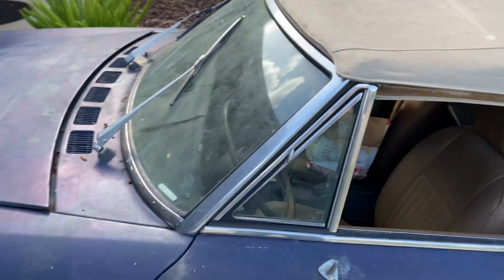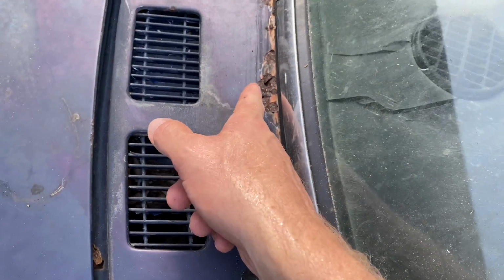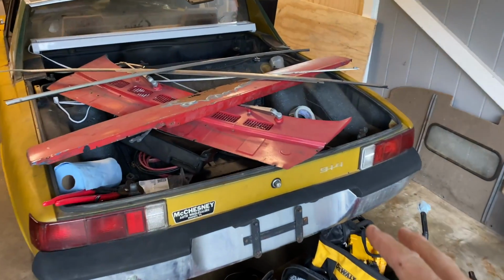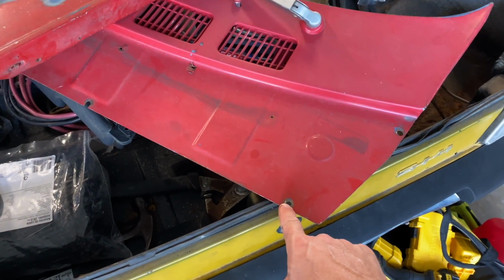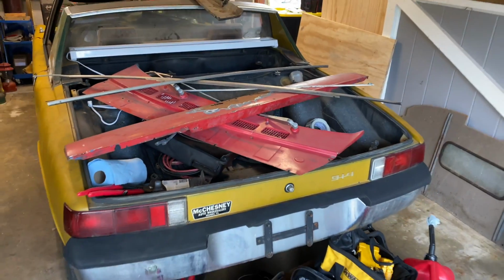She does have some extra parts for it, like this part here is kind of rusted out. She was gonna restore it. She bought a door and she bought some of these other parts. This is interesting because it looks like it just screws in, which is pretty wild. So there's no welding on that. Should be able to handle that.